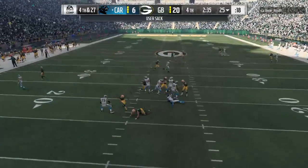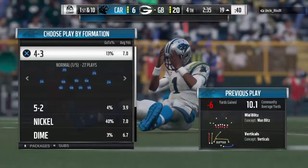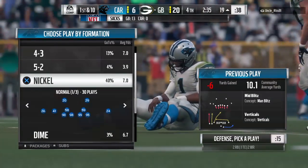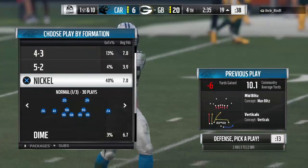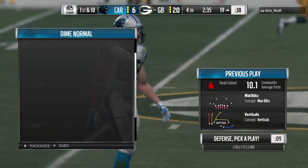Desperation time. Newton, 4th down. Clay Matthews in there to get him, and that's sack number 6 for him on the year. So now with a 2-minute warning coming up fast, that puts a mammoth dent in their comeback hopes.